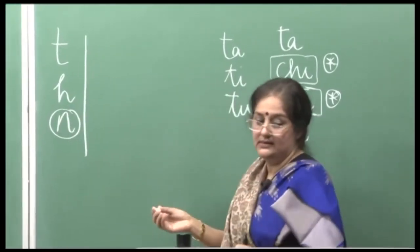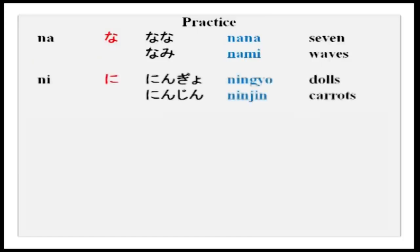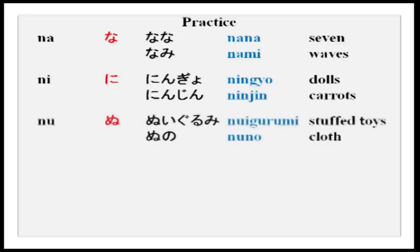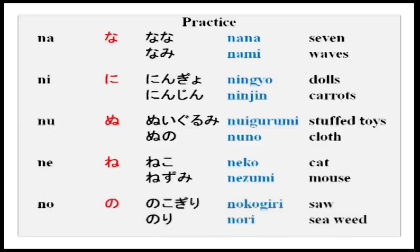The next series is the Na series. Na, nana, nami. Ni, ningyo, ninjin. Nu, nuigurumi, nuno. Ne, neko, nezumi. No, nokogiri, nori.